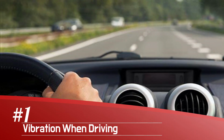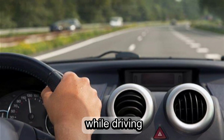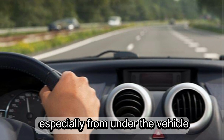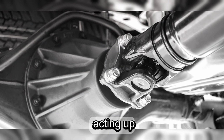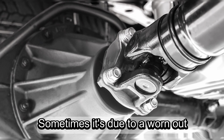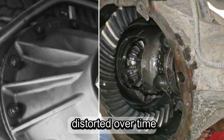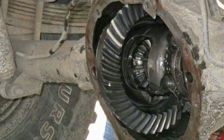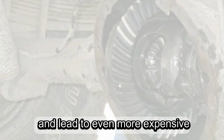Sign number 1. Vibration when driving. If you start feeling unusual vibrations while driving, especially from under the vehicle or near the drive shaft, that could be your differential acting up. These vibrations tend to get worse when you accelerate. Sometimes, it's due to a worn-out differential gear that's become distorted over time. Don't ignore this. Vibrations can escalate quickly and lead to even more expensive damage.